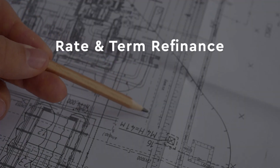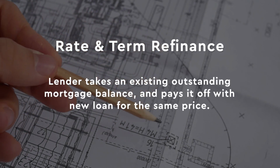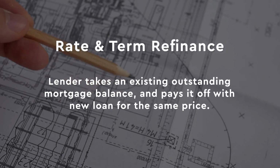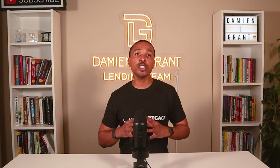When you hear the word refinance, you might think of a standard rate and term refinance. It's the most basic type of refinance mortgage lenders offer. The rate and term refinance means your lender takes your existing outstanding mortgage balance and pays it off with a new mortgage loan for pretty much the exact amount with a few caveats. As an upside, you get better credit terms, meaning a lower interest rate or shorter loan term.